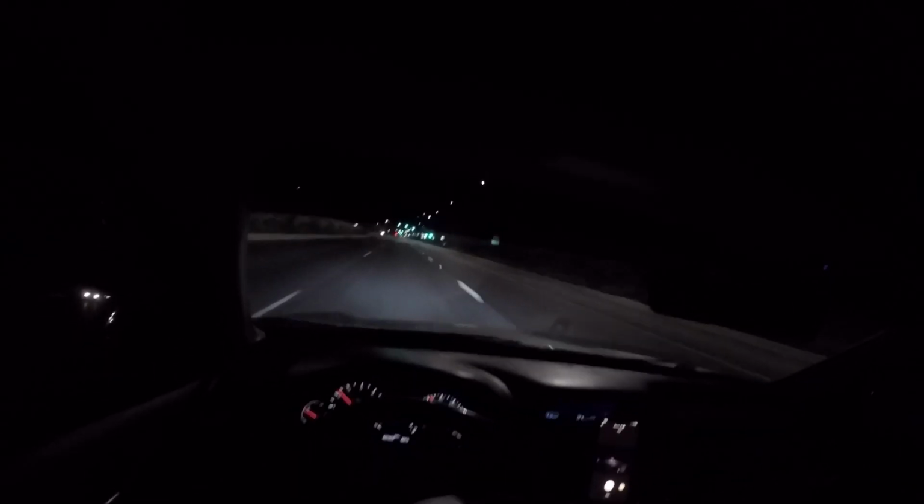I got some runs lined up. They're gonna be really good ones, ranging from K20, K24 engines, or other V6s, potentially some V8s.